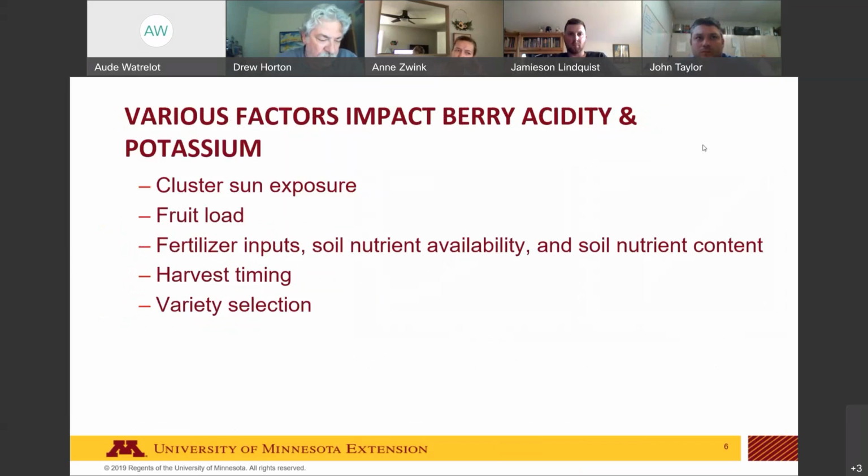Now that we know how grape acidity and potassium content impact wine acidity, let's talk about ways to manage it. The vineyard practices affecting potassium levels are closely tied with the practices that impact grape pH and acidity, so we'll be talking about them together. Several different vineyard management practices can be tweaked or adjusted to make small changes in wine acidity. The good news is that you may be already doing most of these things, as they are widely recommended for maintaining overall vine health anyway. Factors impacting acidity include sun exposure to the clusters, fruit load, fertilizer inputs or soil nutrient availability, harvest timing, and variety selection.